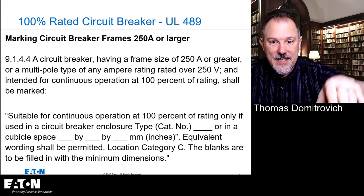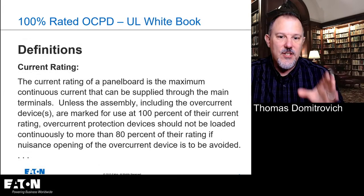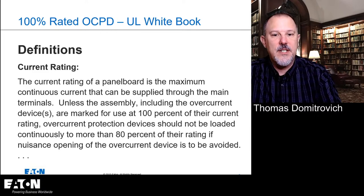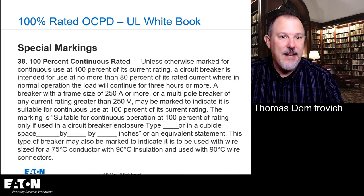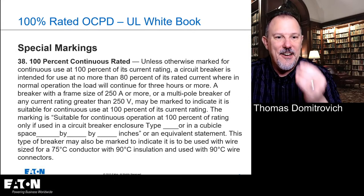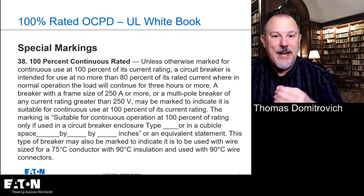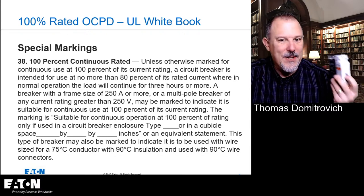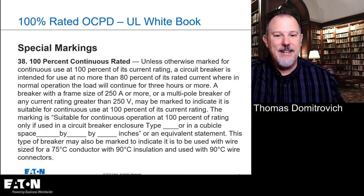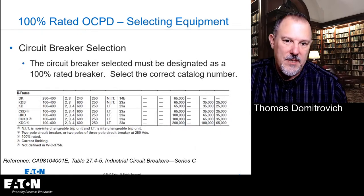So this is telling you only when it's in a specific enclosure, right? So there's your marked for 100%. Otherwise, it's 80%. So you have special markings, 100% continuous marking, unless otherwise marked. A breaker is 80% of its rating. So 20 is not going to be listed for 20. And you have to meet these special conditions to use a 100% rated breaker.